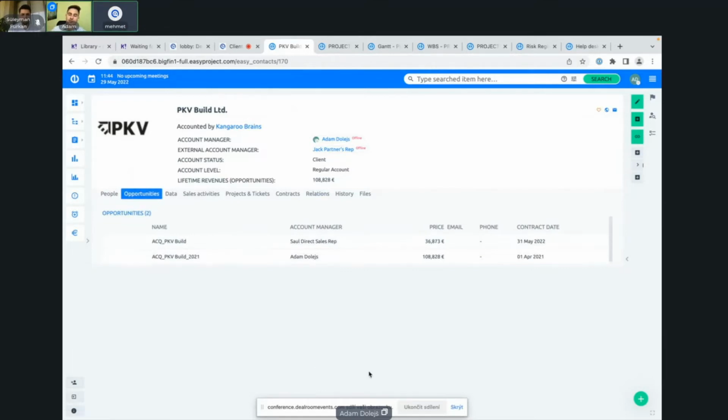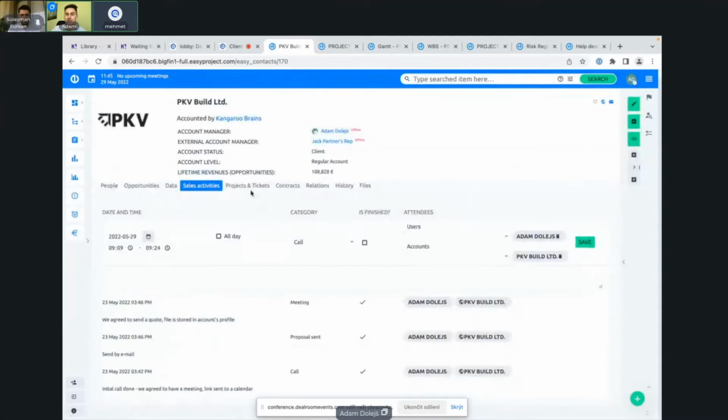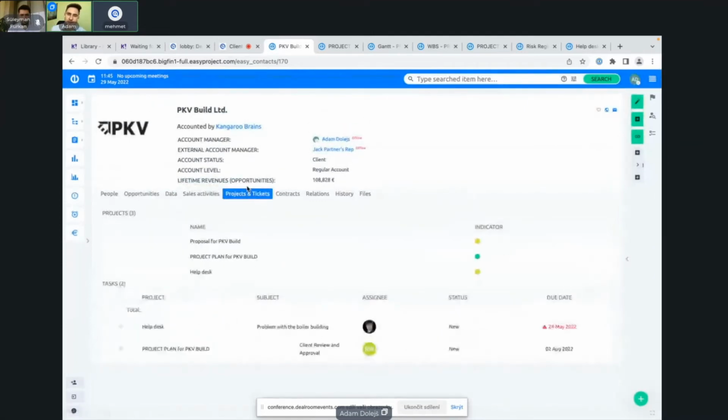Then I have the preview of all the current and previous opportunities that I've had with the client, so I can trace back how much discount I gave him, what the communications were, what the pain points of the client were that I solved last time. And then I may find that these pain points occurred once again, and then I would have a manual on how to solve them better this time. I have all sorts of data within the sales activities. But the most crucial thing is that I have the projects and tickets mapped to the account profile itself.